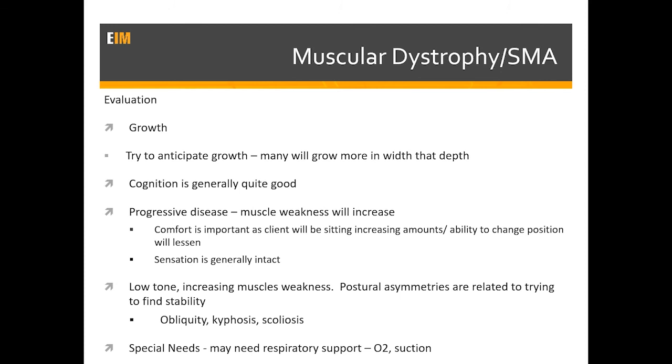Typically, it's going to be low tone, and remember, as progression happens, they're going to have less and less control of their limbs. So again, really trying to find that balance between a functional posture and a symmetric posture. These are the diagnoses, or the kiddos that may have lots of stuff coming with them. A suction machine, an oxygen tank, a bilevel, a CPAP machine.